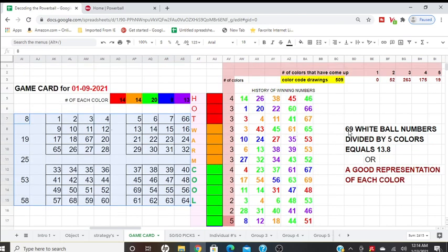So what I did is I took the 69 white ball numbers and divided them by 5 colors, one color for each of the 5 white winning Powerball numbers. And that equals 13.8. So my goal is to get as close to 13 or 14 numbers per color as possible, or a good representation of each color. Again, I'm going to start with the red numbers. The red numbers are the last 3 drawings of numbers, and the reason is because this will give me a maximum of 15 numbers.